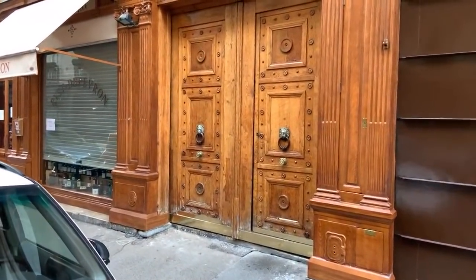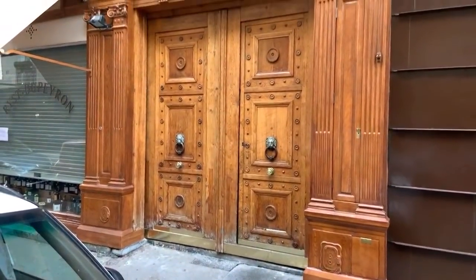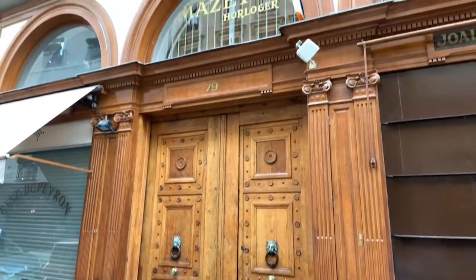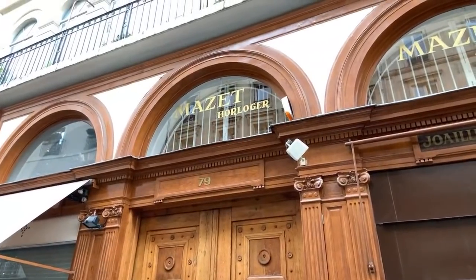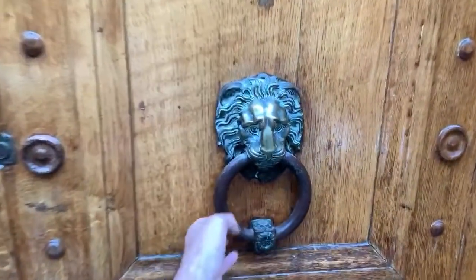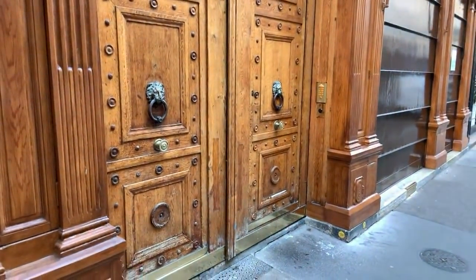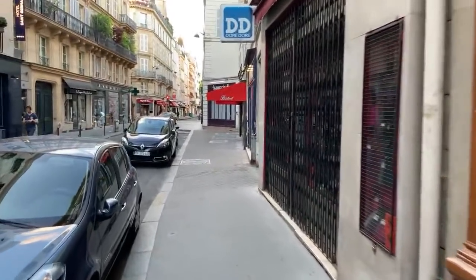So here's a good door. The first on Rue de Varenne. A couple of 10s coming in, an 8 and a 6. This is number 79. And Horloger is probably either was or is a watchmaker, I'd assume. With these, I'm just going to go around. Yeah, I should have brought some hand sanitizer with me, touching all these knockers. But this is a pretty good one. It's pretty different for the city, for the typical ones we're going to see.